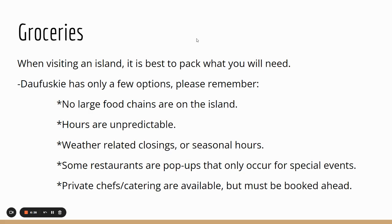And then the rest can just be a surprise. If you're riding around in your golf cart and you see a food truck with ice cream, that's great. But that way you're not expecting it.